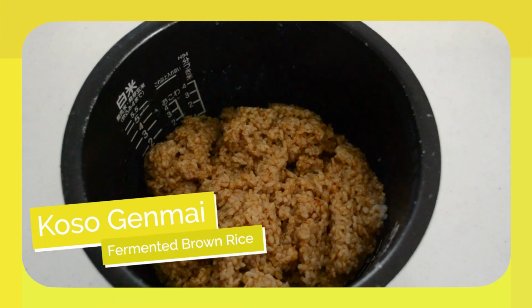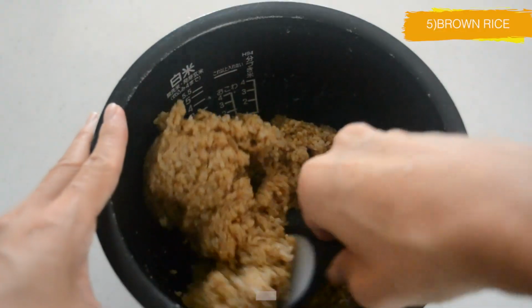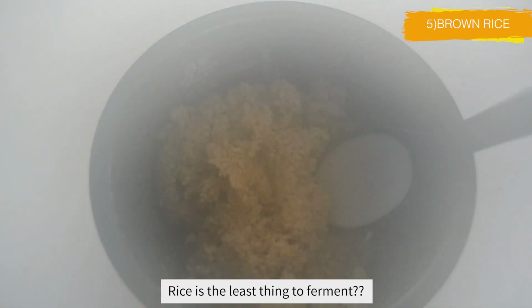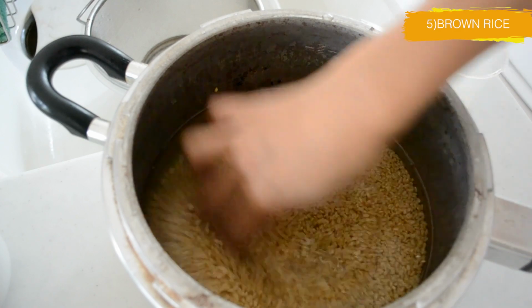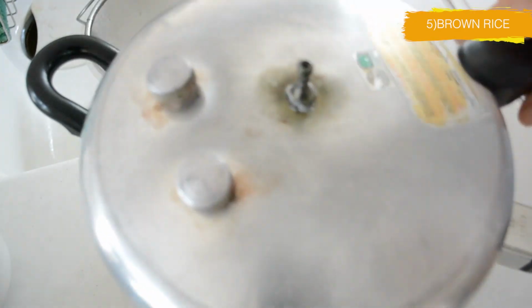Number 5. Rice. I am talking about brown rice here. Maybe rice is the last thing we think of fermenting. But brown rice is rich in fiber, which is good, but it takes time to digest. So if you have weak digestion, it will cause another issue even if brown rice is highly nutritious.